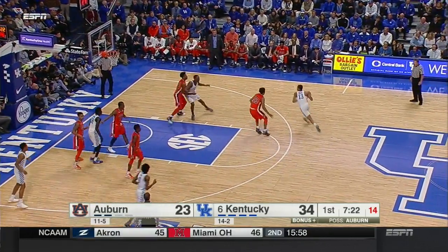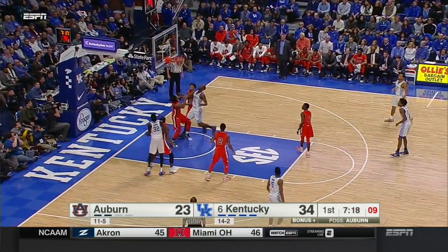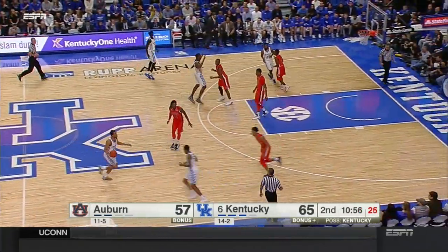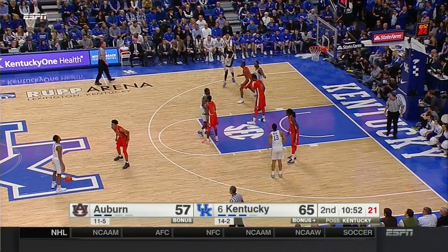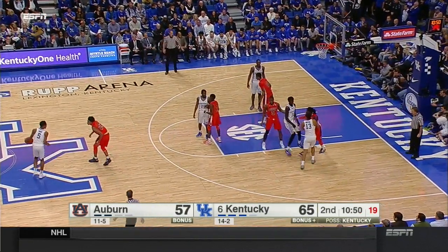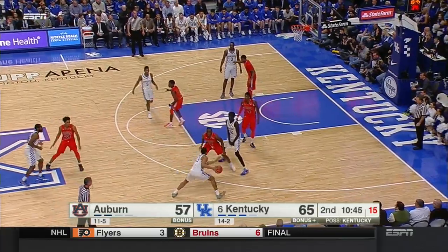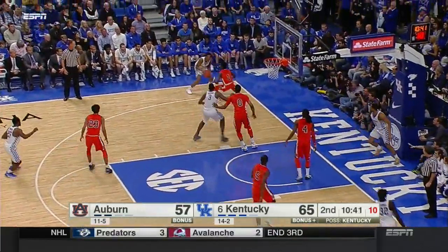Adebayo picks up his dribble. They go back into the big fella, working on McLemore. Got a little deep, but still converted. He had 20 points back in their meeting in 1983. It was an 8-point Auburn win. They knocked off the 6th-ranked Cats. Also beat him here in 1988, knocking off Rex Chapman in Kentucky with a last-second shot from John Taylor.